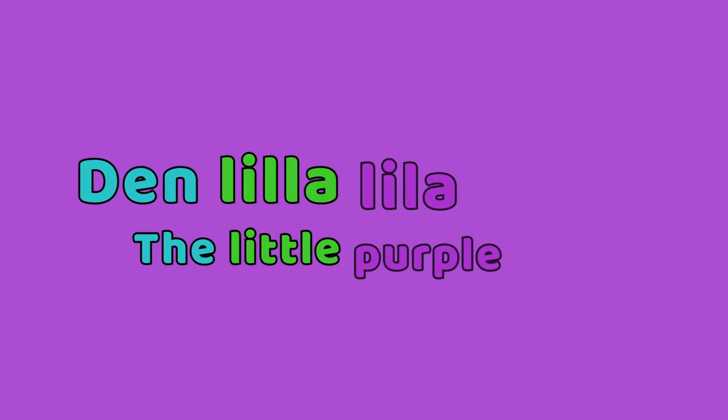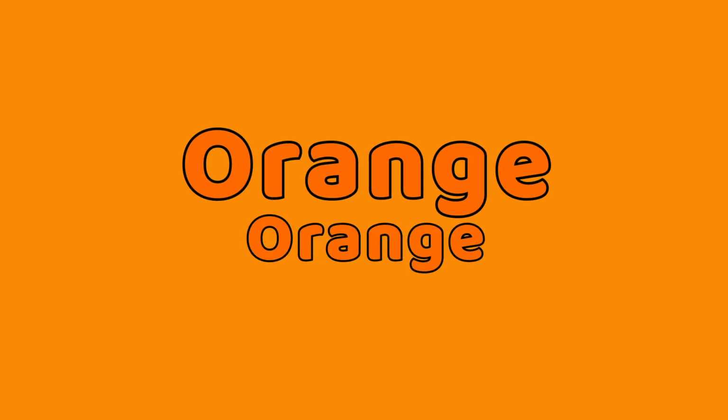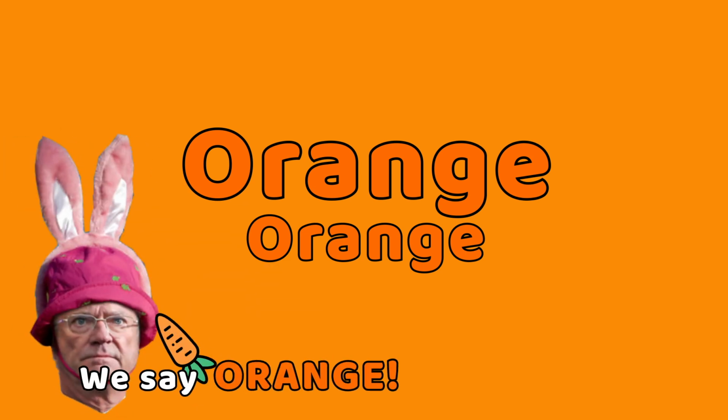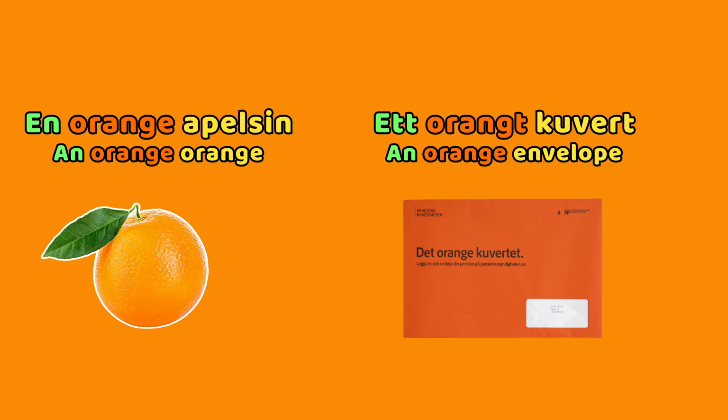One more time so we practice these differences. Den lilla lådan. Then we have come to our last color for today. And that would be orange. We write it the same way as in English, orange, but we pronounce it the Swedish way. Here you can hear different pronunciation of this word depending on a bit where you come from. Some people say it one way, but I say it another. Let's look at some examples. En orange apelsin, ett orange kuvert.